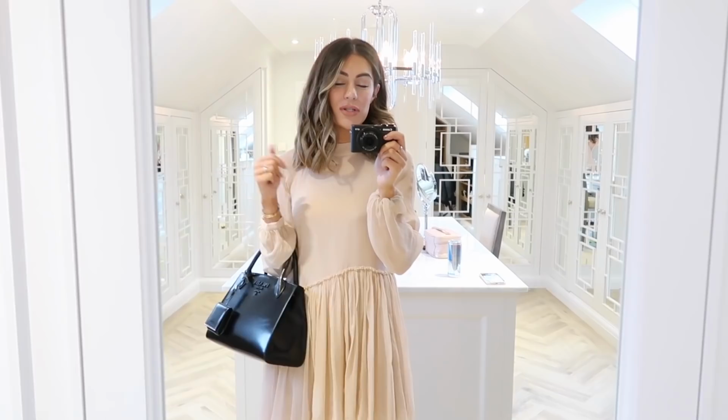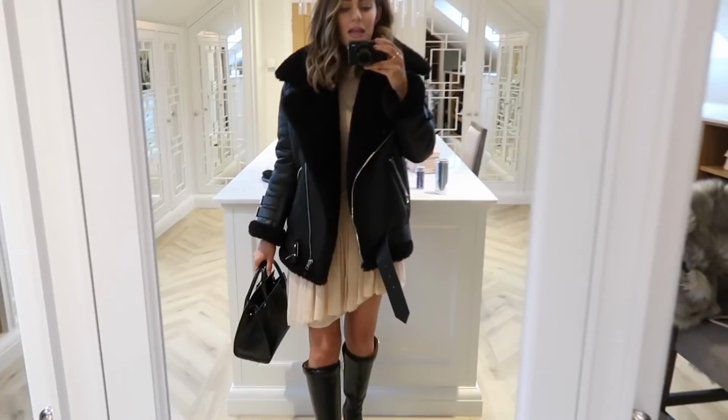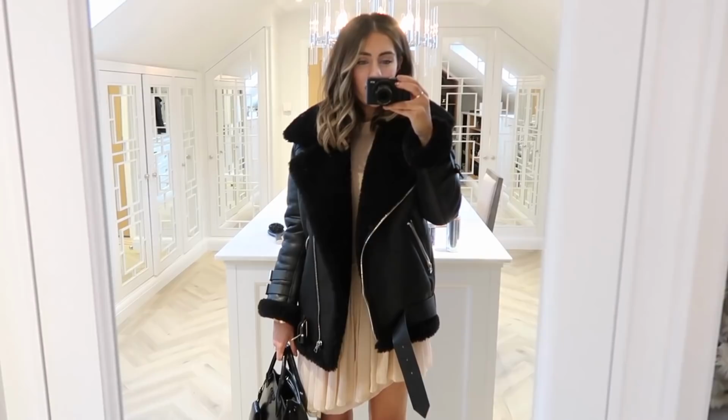But I'm going to pop my coat on, pop some perfume on, and then I'm ready to go. And this is my outfit with the coat on. Feeling super snug, and no, not cold. So stop writing it in my comments, I'm not cold. Otherwise, I'd put some tights on.